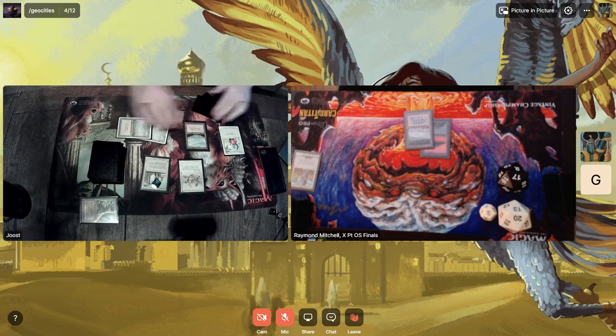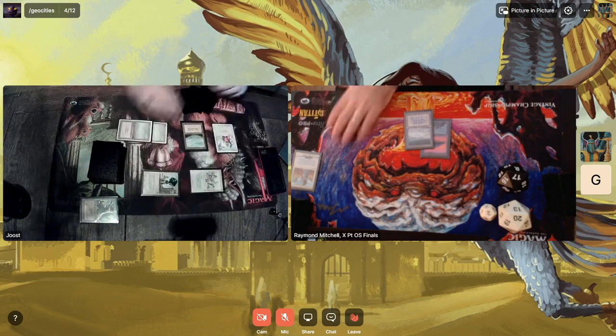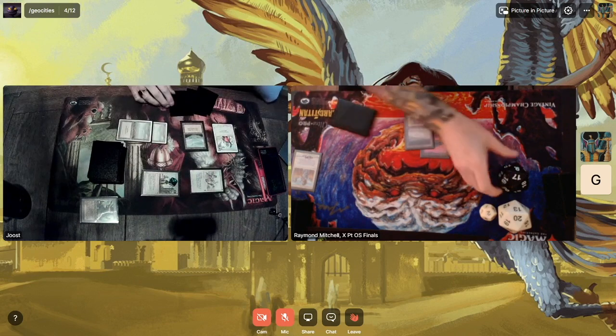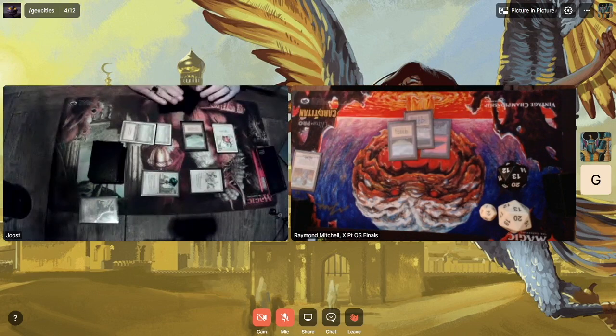We do see a Crusade. Are we going to see a counterspell? This could be over really soon. No counterspell from Raymond. And he doesn't seem to have lands. So double trouble here. Taking 4 damage. Going to drop to 13. At least finding a basic Plains.